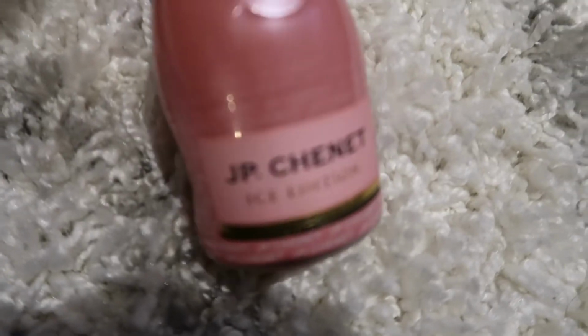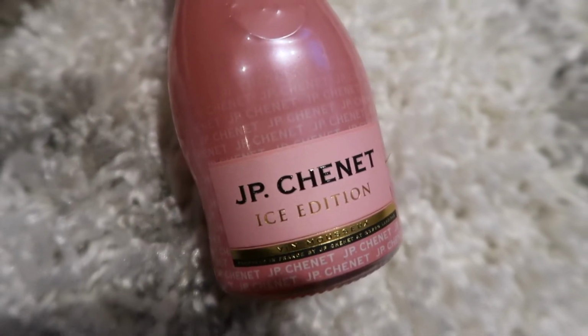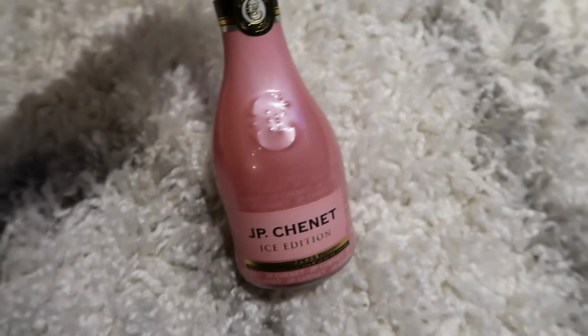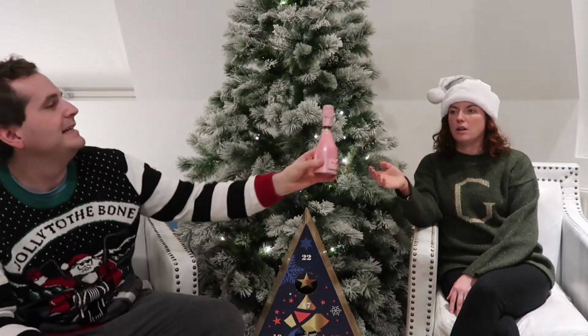Oh, look at this one. Holy cow, fancy. Oh, it's JP Chenet again. It's very fancy looking though. Looks like bubblegum, like Pepto-Bismol. But it feels like the type of thing where they dress it up to make it look fancy and make you want to drink it when it's really not that good. I feel like we're really hard on JP.